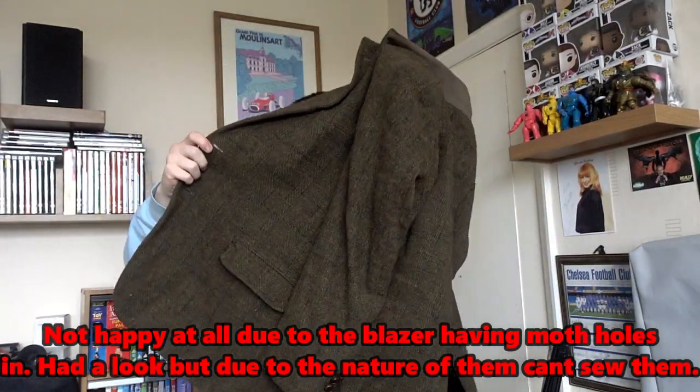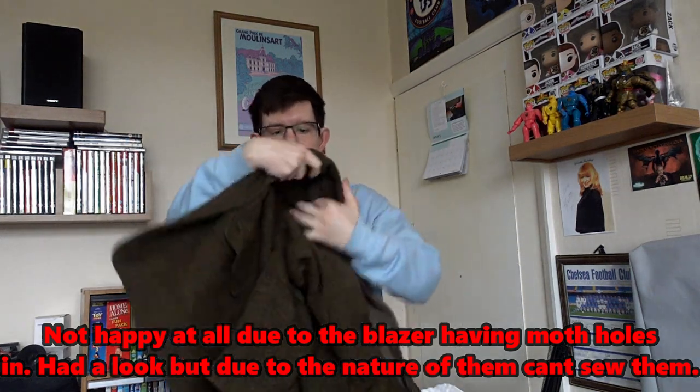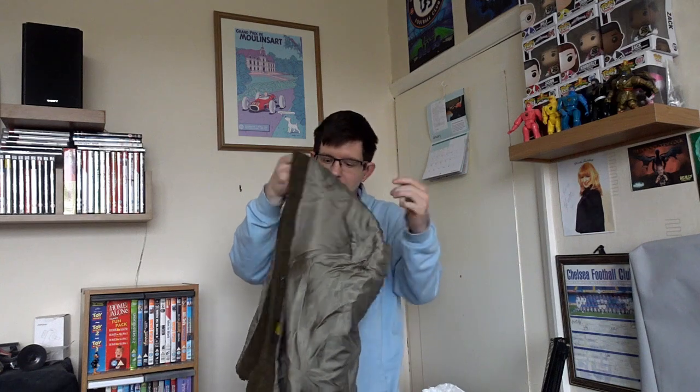Scotland by the yard. Harris Tweed. Oh, there we go. I've heard of that, mate. Harris Tweed. So that'll go for some good money, quite a bit. So I'll do my research when I'm editing the video. Harris Tweed, 100% pure wool, tailored in USA. Now that is a quality item. No way would I have known that was in there, to be honest.